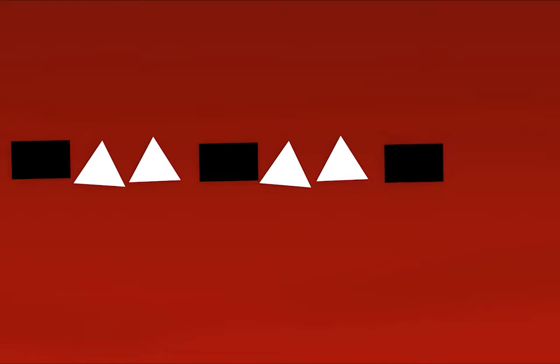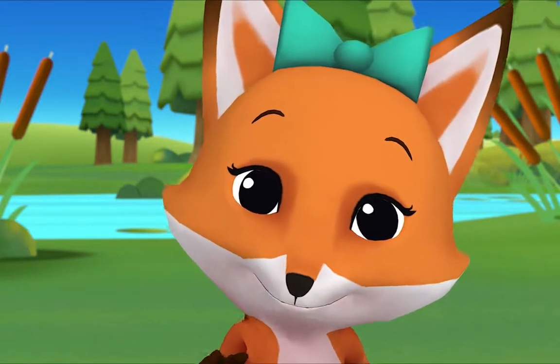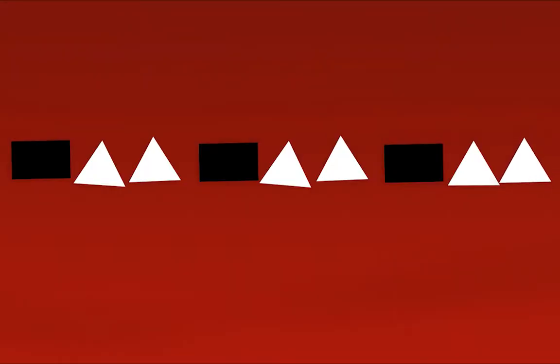Oh, can I make a pattern? Sure! My pattern is going to use shapes and colors. Black rectangle, white triangle, white triangle. Black rectangle, white triangle. Do you know what comes next? A white triangle. That's it! All together! Black rectangle, white triangle, white triangle.